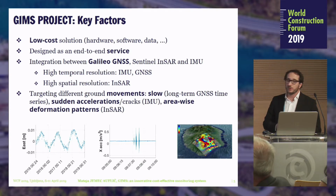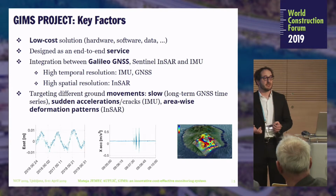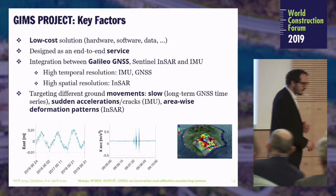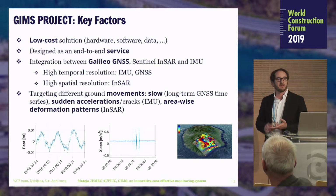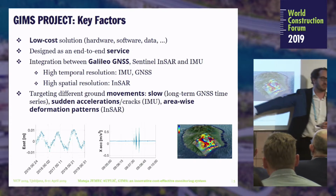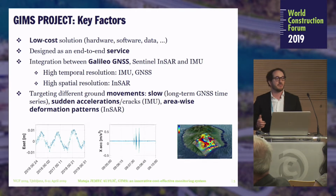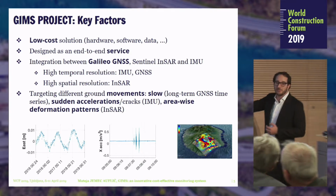It is going to use IMU, that are basically accelerometers, and InSAR data. Those three technologies are complementary to one another. We have the GNSS that can provide long-term deformation, constantly monitoring every day, every hour, the movements of some points. So we have continuous data. Then we have accelerometers that can provide fast alarms, because they can sense a sudden movement in basically no time.